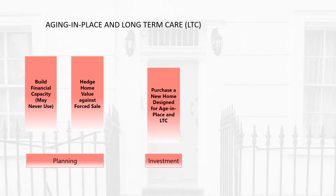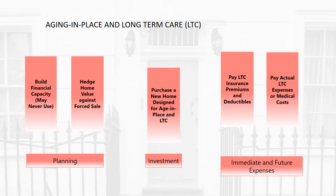You can also use a HECM to purchase a suitable age-in-place home and avail of the option not to make all or any of the monthly payments, but get a home that meets your needs and permits long-term care. Or you can use your current equity to help fund emergency or ongoing medical expenses.